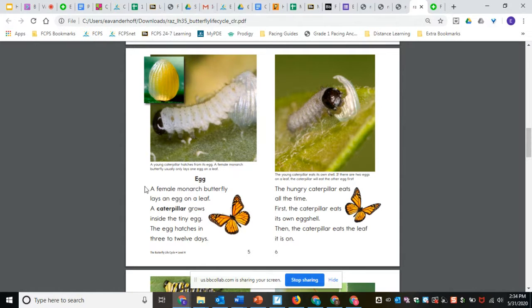Egg. A female monarch butterfly lays an egg on a leaf. A caterpillar grows inside the tiny egg. The egg hatches in 3 to 12 days. In the caption, a young caterpillar hatches from its egg. A female monarch butterfly usually only lays one egg on a leaf.